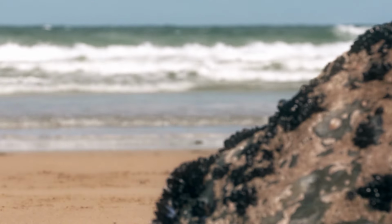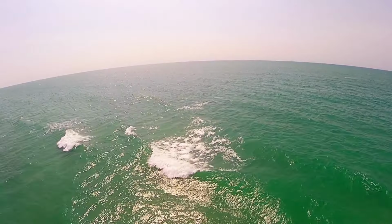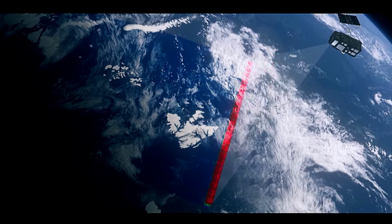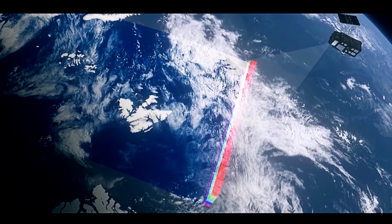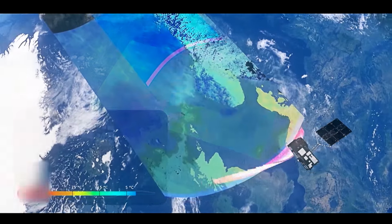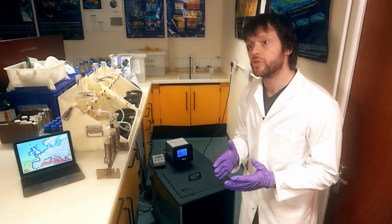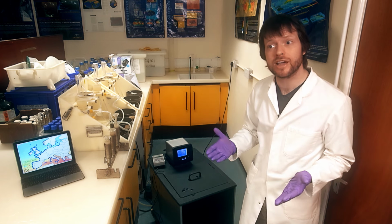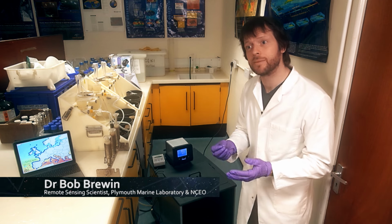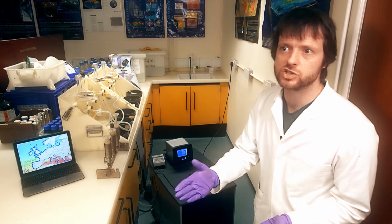The Sentinels are part of the Copernicus program. Using the three instruments on board, the satellites gather information on ocean color, water quality, changes in sea level, and, most important for Bob's research, sea surface temperature. With over 40 years of thermal radiometry we have now from our satellite platforms, we can begin to get a really good understanding of how temperature is changing in the nearshore environment.